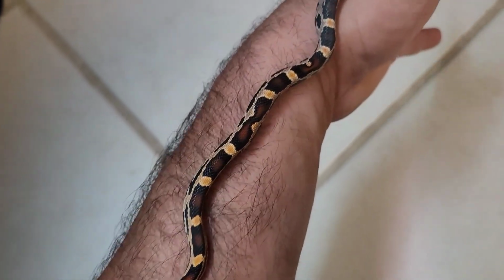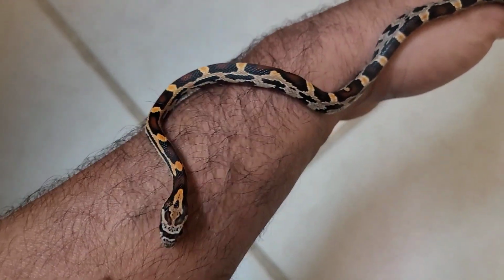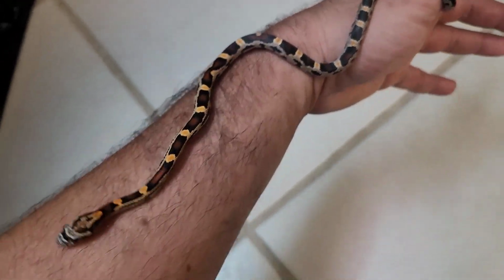And they're all coloring up. The other two are deep in shed. This one might actually shed out in a couple of days, but you could still see the nice maroon saddles with that nice black outline. And this one is gonna be amazing.